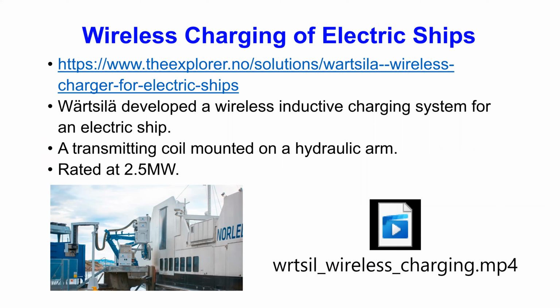And then the next application, we talk about electric ships. In fact, this company called Wasila developed this wireless inductive charger system for electric ship at 2.5 megawatts. As you can see from the picture, the charging system was on a robotic arm, and the receiving end is on a ship. The good thing, of course, you can charge once the ship reaches the dock. You don't have to wait until the ship is docked to start the charging. But this apparently has a lot of advantages. For example, safety. You don't have to worry about water erosion, salty water, things like that.